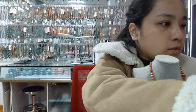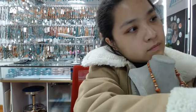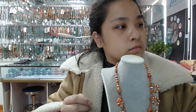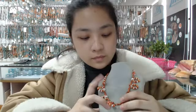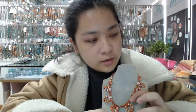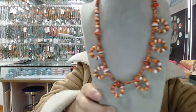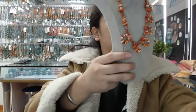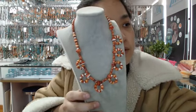Okay, that is this necklace, and I show you the detailed information. You can find this necklace, the color is bright, and it looks so pretty. If you like this one, feel free to comment on the live broadcast below to let us know.